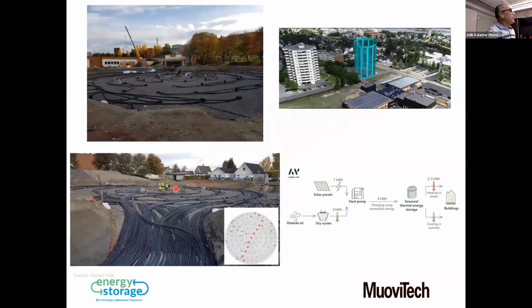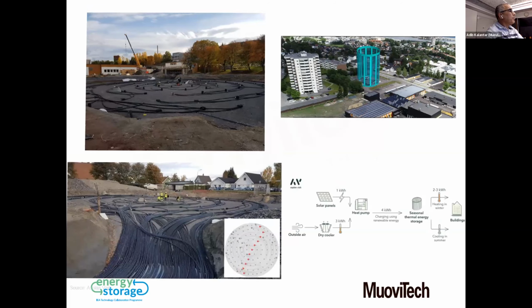And the temperature of the borehole is 50 to 60-something Celsius. In this picture, you can see an overview of how the boreholes are connected to each other, and then the horizontal pipes that are connected to the technical room. Here you can see the schematic of the storage, which has a cylindrical shape with a 50 meter depth. And then we had some boreholes for monitoring of the results.